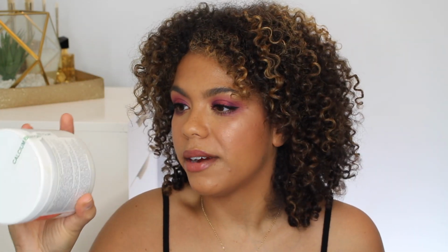So anyways, I do still really like this mask, but just be careful. There is an expiry date on it. So I actually do truly recommend splitting this up with a couple friends, because it might be hard to get through, but you can put this on your body and you can put it in your hair. So if you'd like me to try it on my hair, let me know.